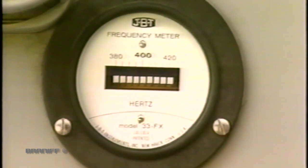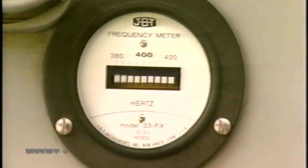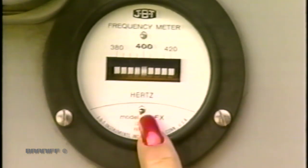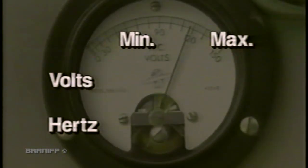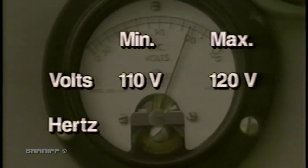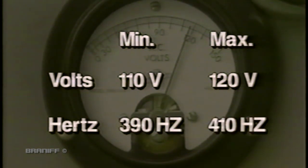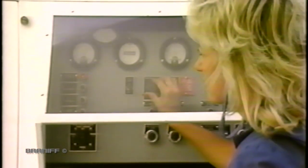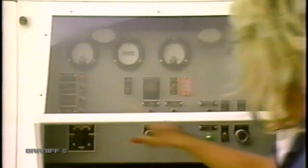The electrical system of the A320 is designed to reject external power when the voltage or cycles from the external power are out of limits. Here are the electrical current limits. Volts, 110 minimum, 120 maximum. Hertz, 390 minimum, 410 maximum. If the aircraft will not accept external power, the output current of the external unit may need adjustment.